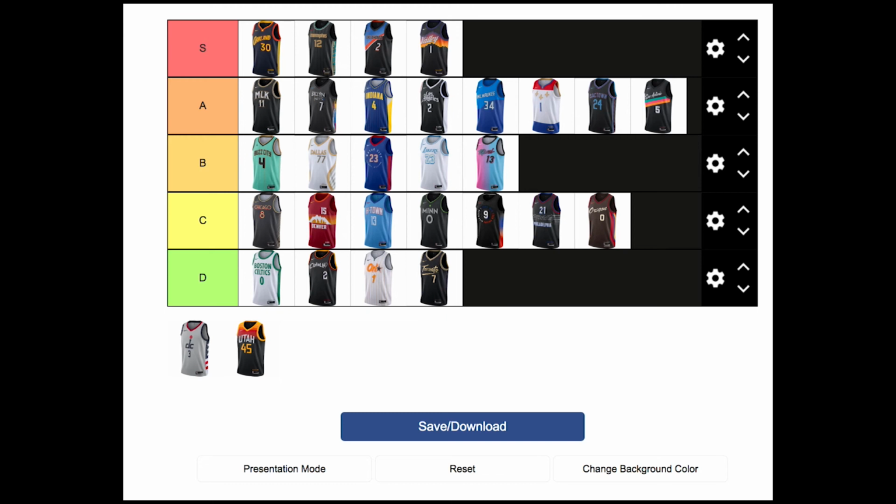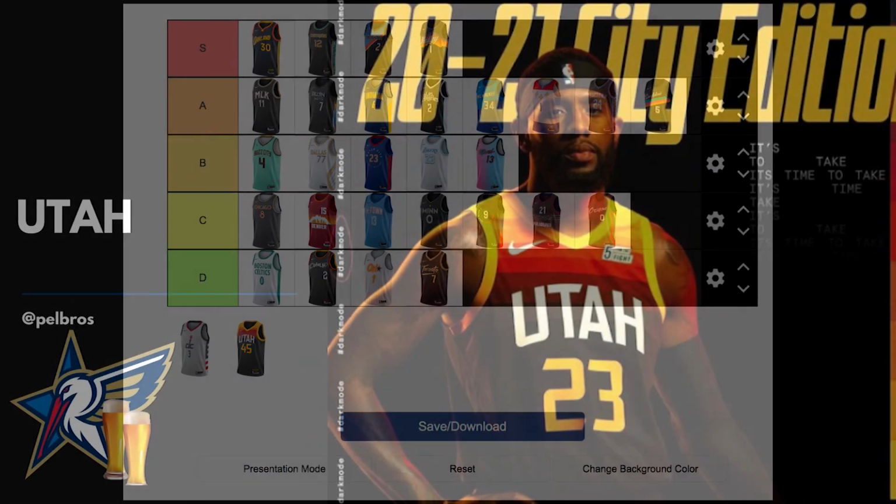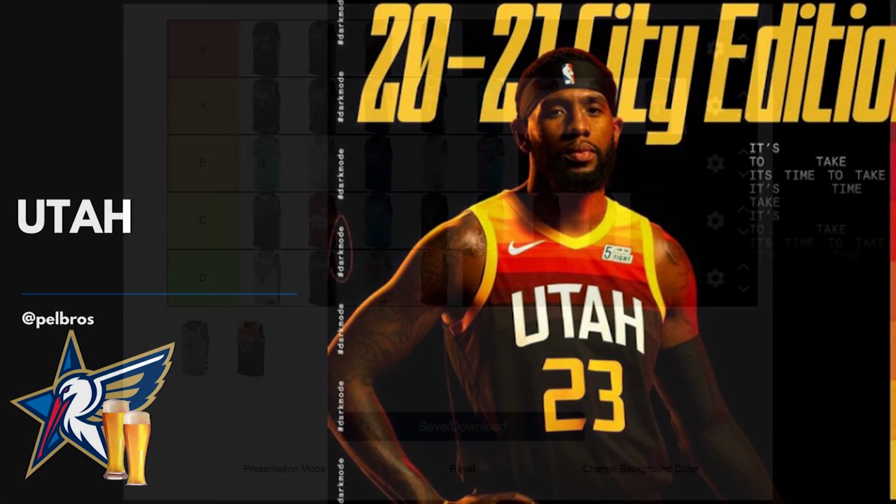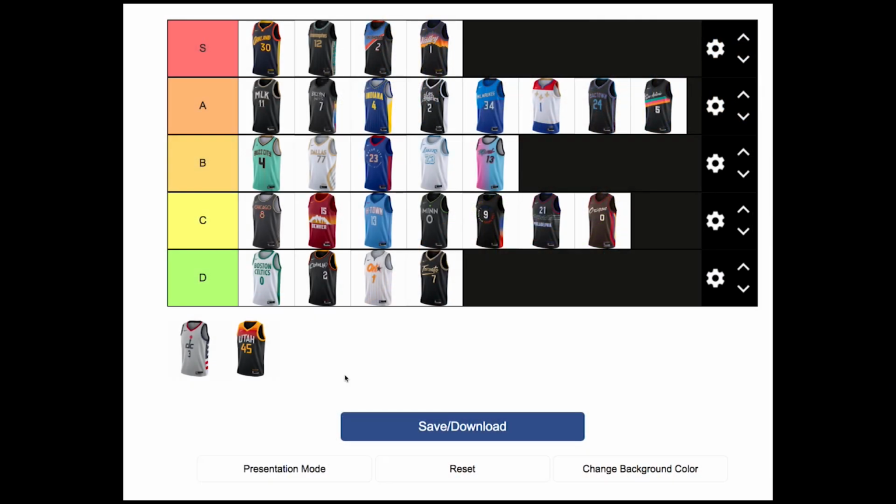All right, finally, near the end, Utah Jazz. What we got? What do you reckon? Yeah, I quite like this one actually. I think it looks pretty clean. I like that little grading from yellow down to orange, red, down to that black. It's not my favorite, and I don't think it beats any of the ones in the A tier. So for me, a B tier around that mark is fair. What about you? What are your thoughts?